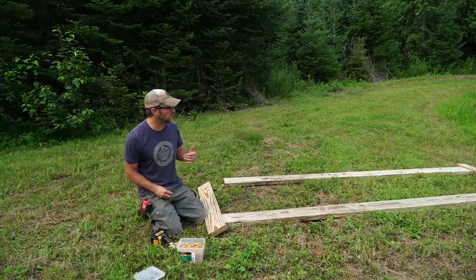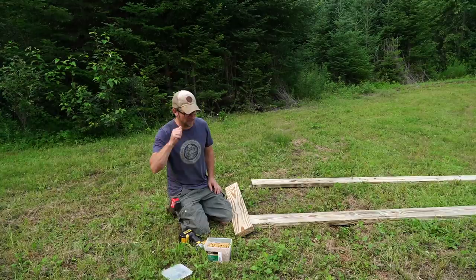We need to get these docks built. I'll have a place to fish off of and we'll have a place for more fish to stay undercover.